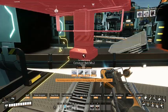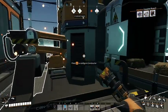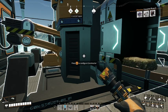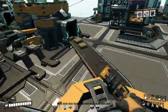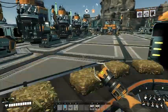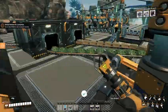What are you looking at that's wrong? The wood makes 300 biomass per minute? So should we make another constructor? We just need faster belts. Or that? I thought it was the same as the other one that said 60. No. I'm gonna go. And that's why wood's better in every way than leaves. Yeah. Wait, what was that?